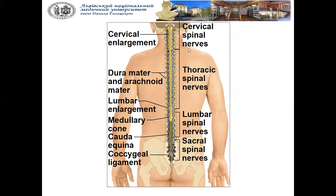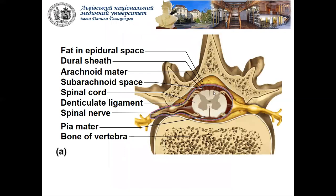Another picture, one more time. The cervical spinal nerves. You can see thoracic spinal nerves, lumbar spinal nerves, and sacral spinal nerves. And here it will be the coccygeal, one coccygeal. Here it will be the cervical enlargement, the lumbosacral enlargement, and here is the dura mater. It's the external structure of the spinal cord. Maybe in this place, right? You can see the dura mater, arachnoid mater, pia mater, right? Subarachnoid space. In the subarachnoid space is located most of the cerebrospinal fluid, right? Liquor.